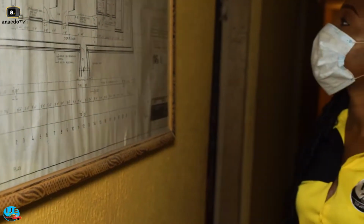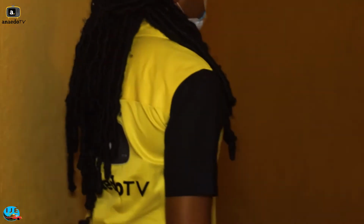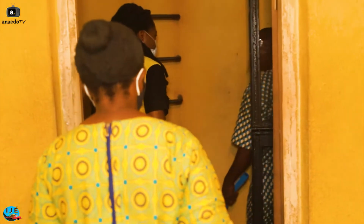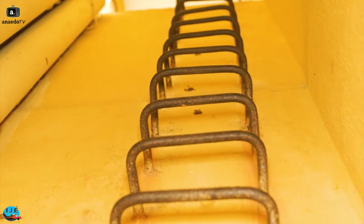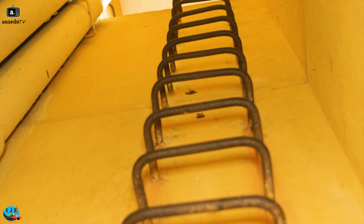Okay, we'll now go around to see the escape routes and the war cell. So these are more vents. The shaft behind you. These are more vents, to make sure there's enough air flowing around this place. And this is one of the escape routes. The escape routes are built in case of emergency for security reasons, to help them go out easily.